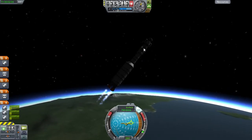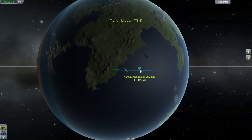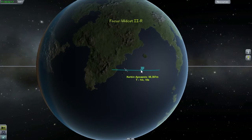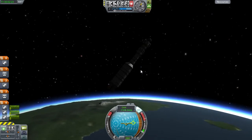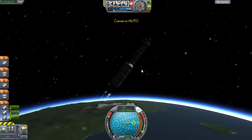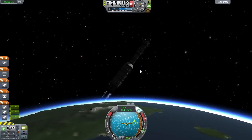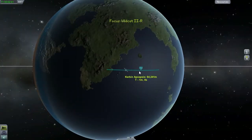Is our goal to get the Wildcat II-R on the Mun. Would be nice to do today. So apoapsis at 50. Looking like it's going to get out to 60,000. So let's cut down the engine tier. All right. Actually, let's keep them just a little bit down. Oh, a little bit. There we go. That's good.